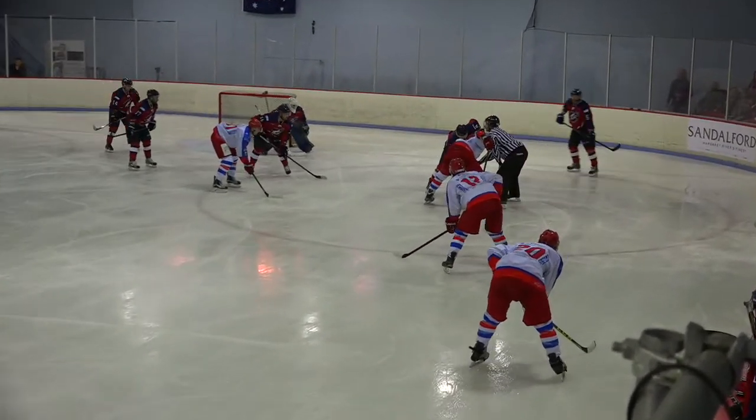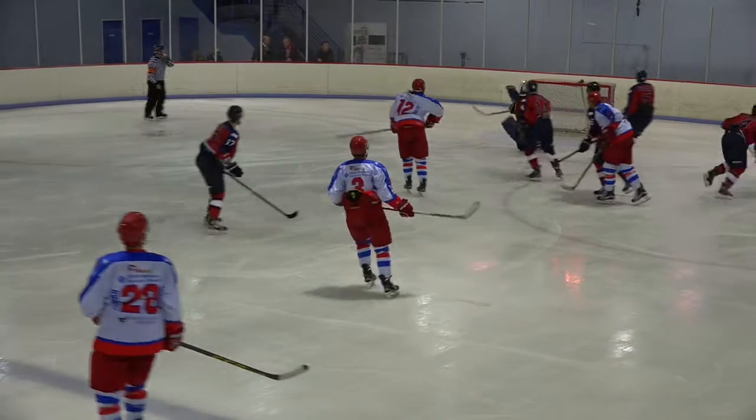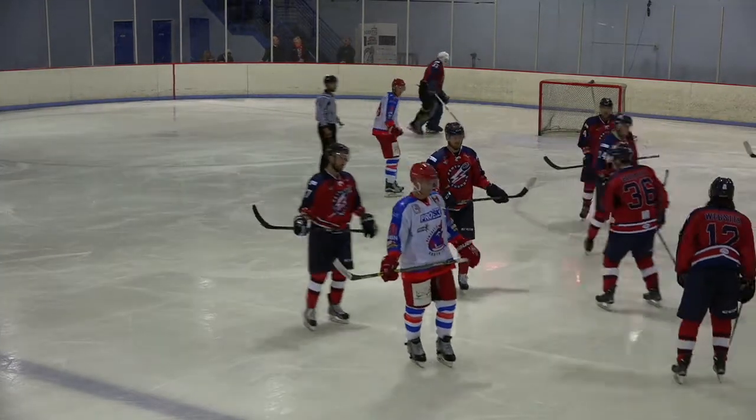As Wilson will take the defensive zone face-off against Swiston. Swiston wins the puck cleanly back to the top of the face-off circle, and that shot's deflected up and out of play into the scoreboard, which is proving to be reasonably durable right now.